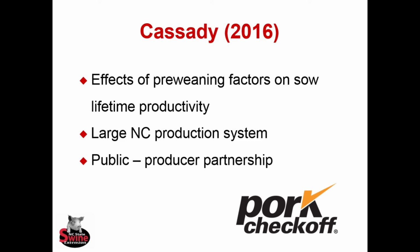So now we're going to move into our third study, the effects of pre-weaning factors on sow lifetime productivity. This was conducted in a very large North Carolina system. It was a public university partnership, just as the Flowers study was. So it was an example of where NC State University researchers were going out partnering with systems in North Carolina. This project also received some pork checkoff funding, utilizing that funding to try and help find solutions and answers to improve our production systems here in North Carolina.